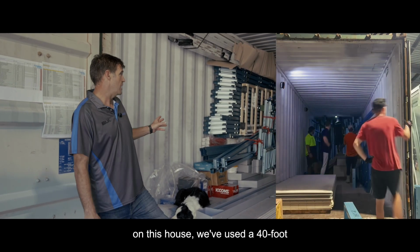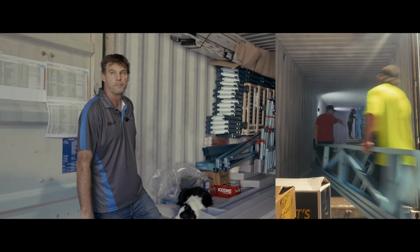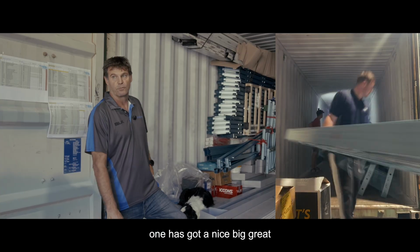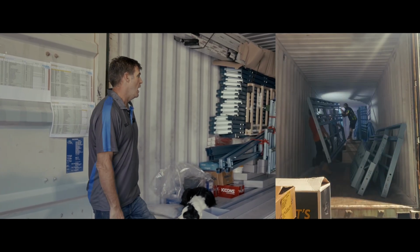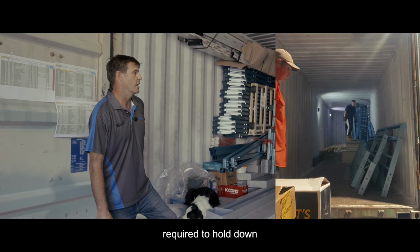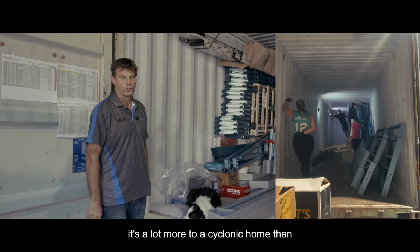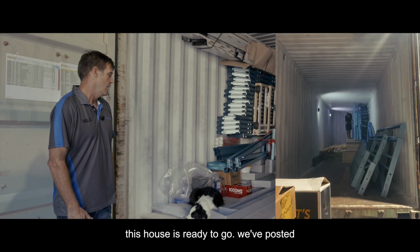So on this house, we've used a 40-foot container and a 20-foot container because it's just that little bit bigger. It's a really interesting design, this one. It's got nice big ceilings, highlight windows. And it's also in a cyclonic zone, so a lot of heavier gauge steel is required, hold downs, and it's a lot more to a cyclonic home than there is to, say, just a standard residential house. But this one's ready to go.